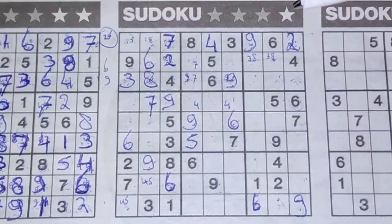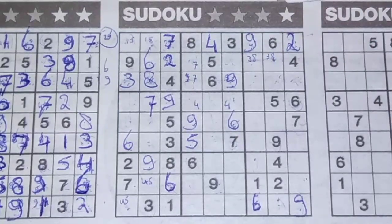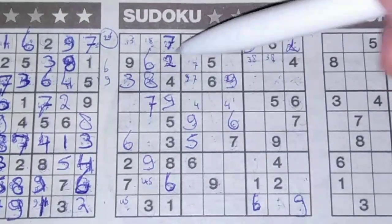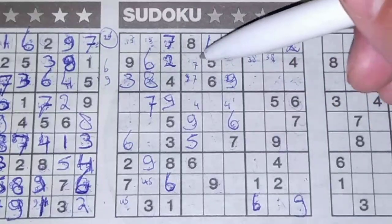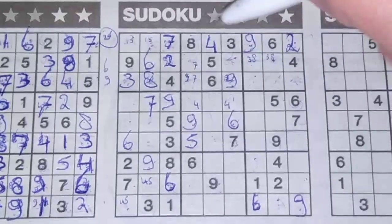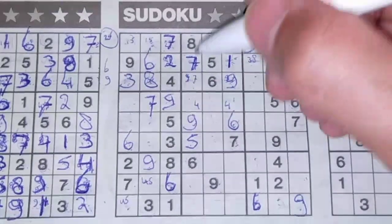That means we have an 8 in this second row. Apologies, I have already an 8 there. With a 3 and an 8 there, that means these two numbers in the second row are the numbers 7 and 1. We have a 7 here, so no 7 there. 7 should be here, and the 1 goes there. One number left in this big square for the number 2.